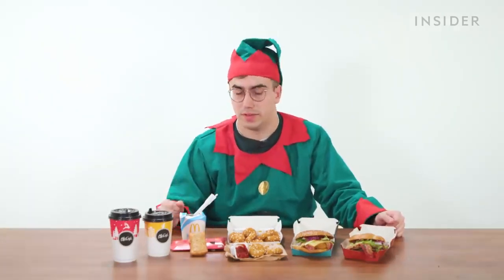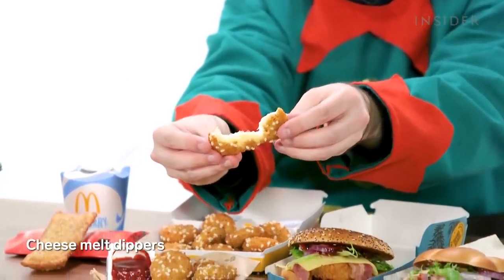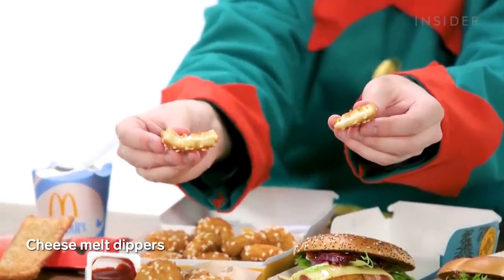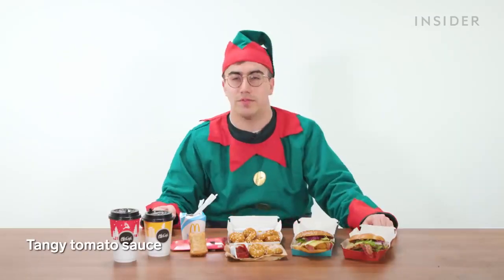McDonald's in the UK has one festive side, and it's these cheese melt dippers. These are little discs of camembert cheese, which are then breaded and fried, and they look and smell really good, I gotta say. And they also come with this tangy tomato sauce, which also looks pretty good. I think it's just kind of like a fancy ketchup.